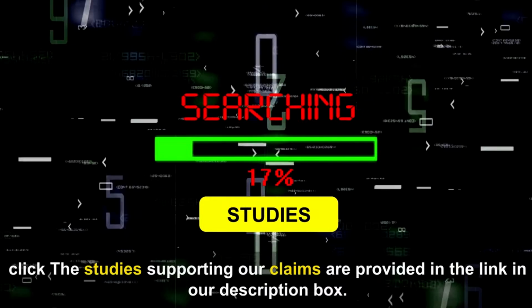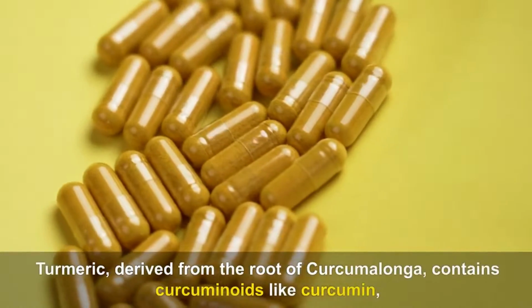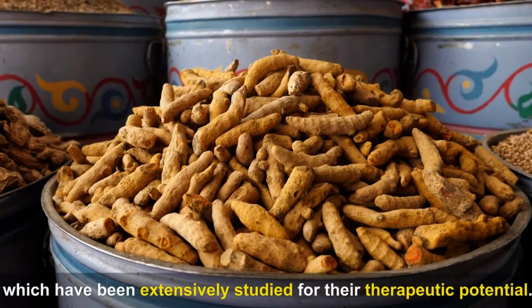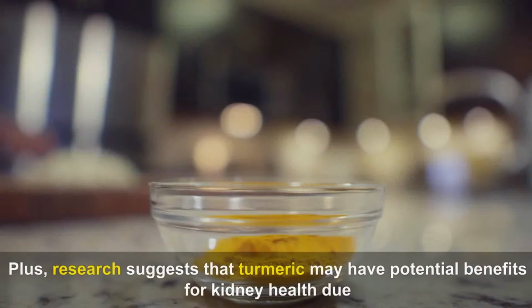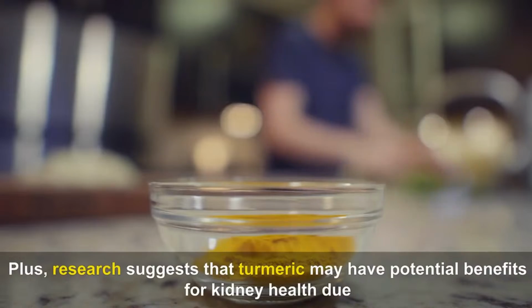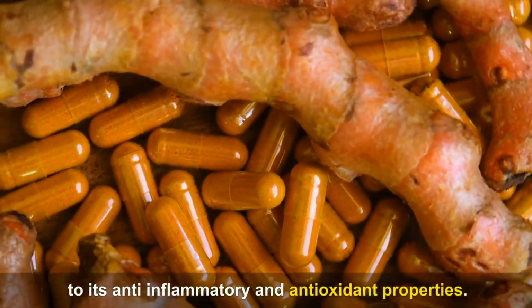6. Turmeric. Turmeric, derived from the root of Curcuma longa, contains curcuminoids like curcumin, which have been extensively studied for their therapeutic potential. Plus, research suggests that turmeric may have potential benefits for kidney health due to its anti-inflammatory and antioxidant properties.